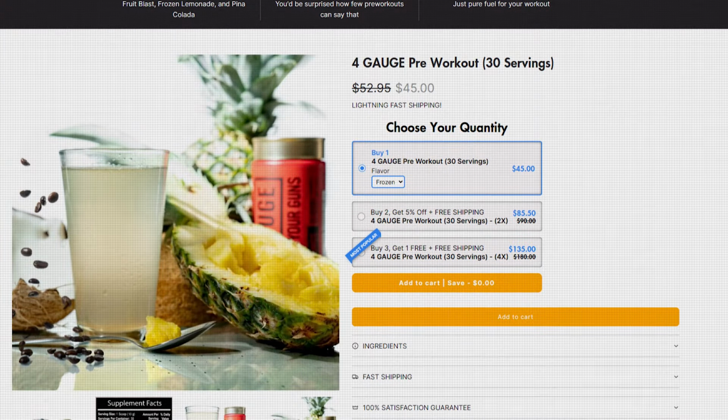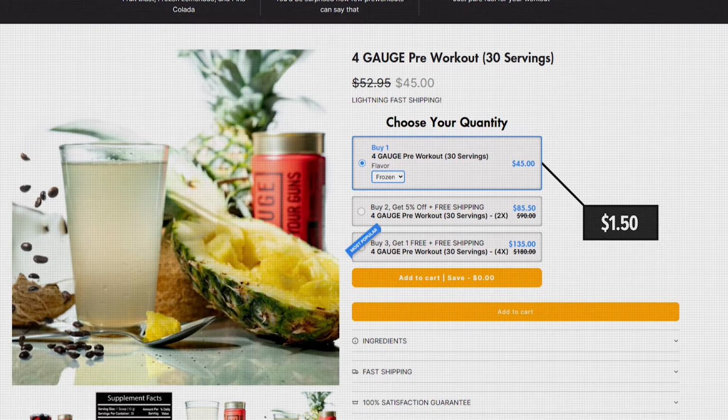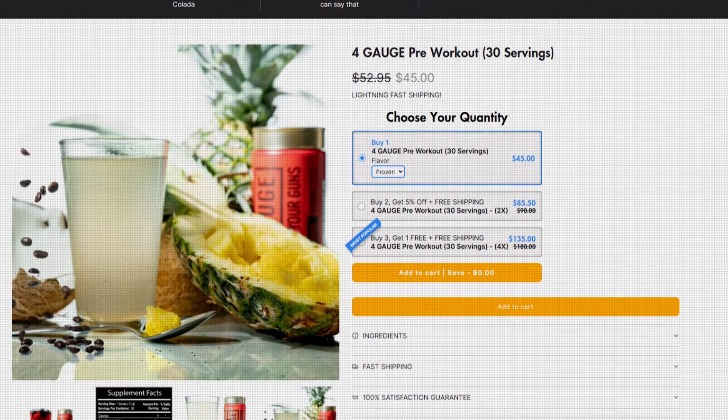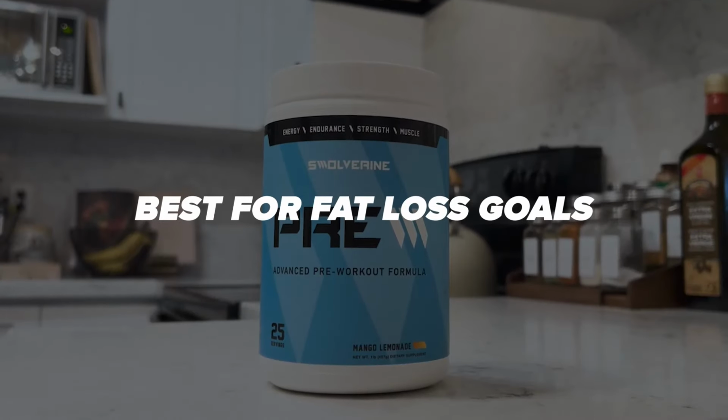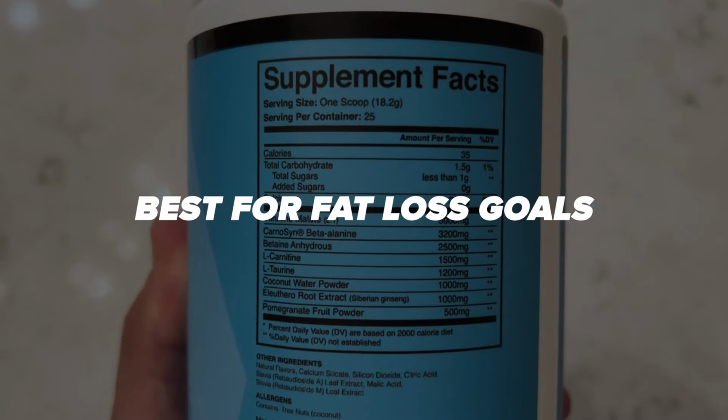Lastly, 4-gauge is reasonably priced at $1.50 per serving. They offer a buy 3 get 1 free option, which drops the cost per serving to $1.13. To be honest, personally, I would just go with the $1.50 per serving, get one of them, see how you like it.